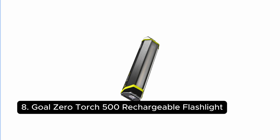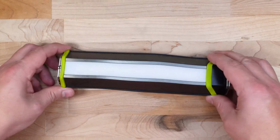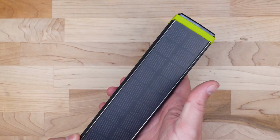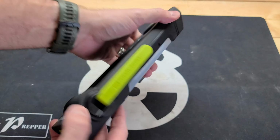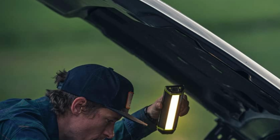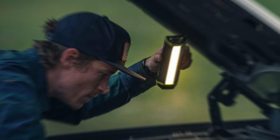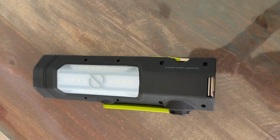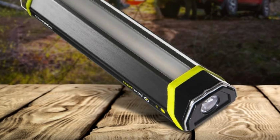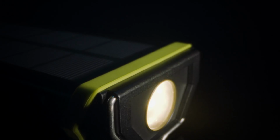Number 8. Goal Zero Torch 500 Rechargeable Flashlight. A blackout multi-tool in light form. The Torch 500 combines a focused spotlight, wide flood lantern, and red emergency mode in a rugged, water-resistant body. Recharge via USB-C or top-mounted solar panel, then use the built-in USB output to top up a phone or headlamp. An integrated stand and hooks make shelter lighting easy. It's a good gadget because it's an all-in-one illumination and power backup, perfect for cars, kits, and base camps when storms or grid failures hit.